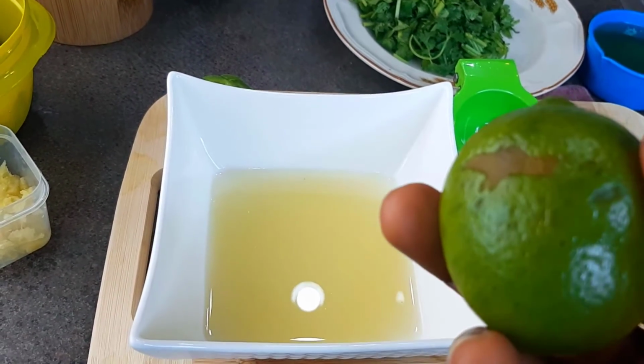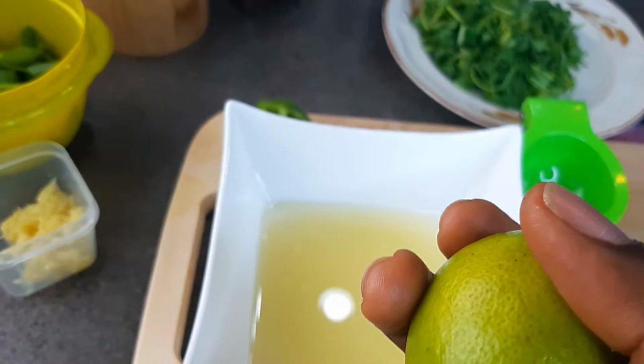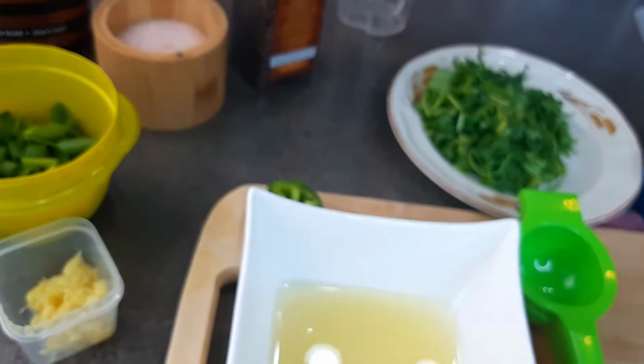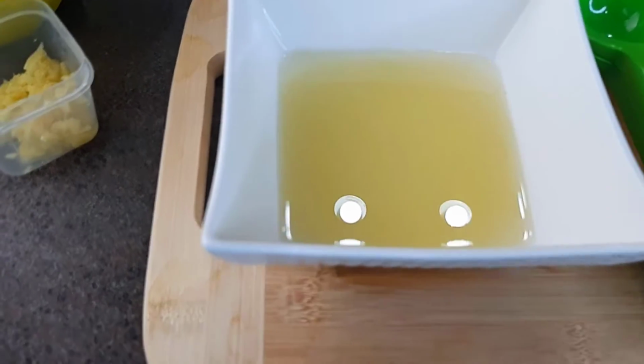So what I did was I put it in my microwave for about 10 seconds. And then when you take it out, just rub it in between your palms like this. It's going to really extract the maximum amount of juice from your lime as possible.